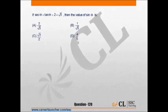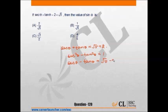The next question is, if sec theta plus tan theta is equals to 2 plus root 5, then the value of sin theta is. Sec theta plus tan theta is given as root 5 plus 2. As we all know, sec square theta minus tan square theta is equals to 1. Therefore, sec theta minus tan theta comes out to be root 5 minus 2. Now using equation 1 and 2, we get the value of sec theta as root 5. If sec theta is root 5, then cos theta is 1 upon root 5, and from this we get the value of sin theta as 2 upon root 5. Hence, the answer to this question is option A.